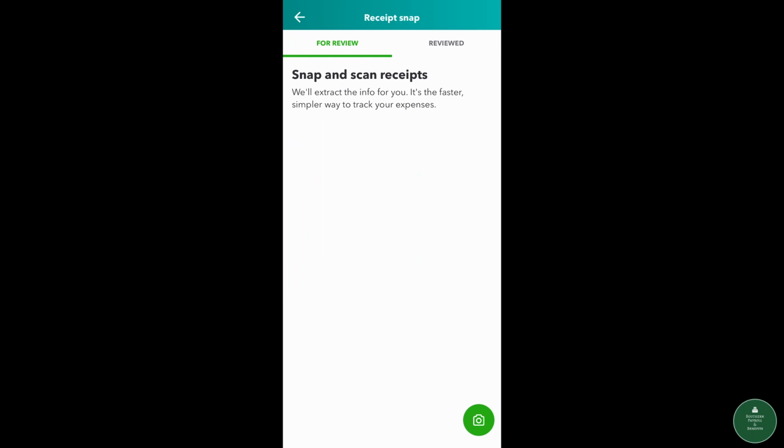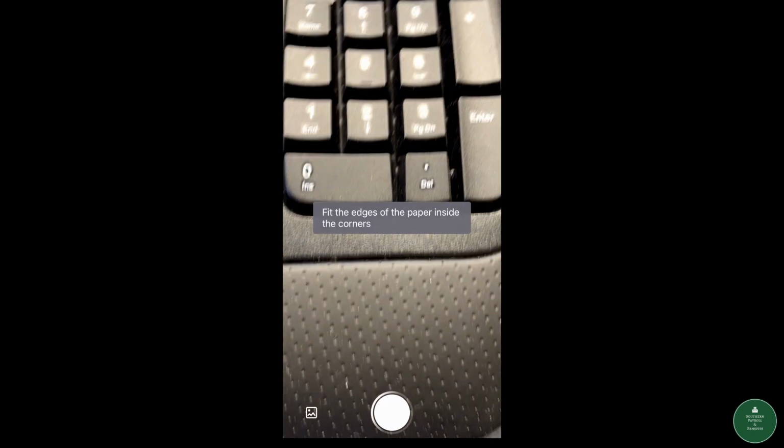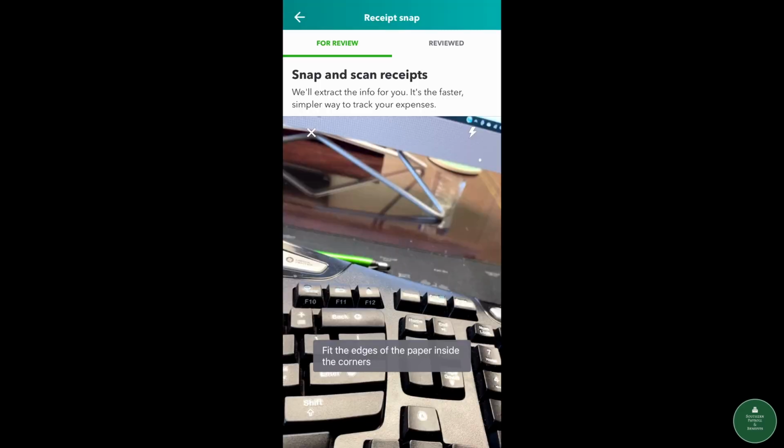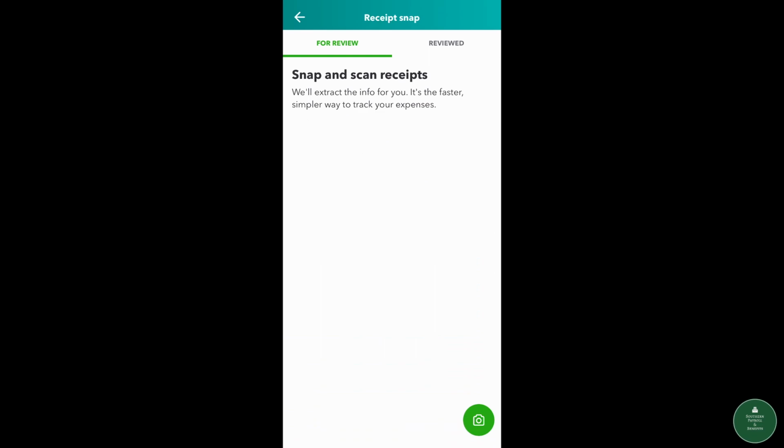Within Receipt Snap, I have the ability to, with my phone, scan a receipt. Let's say I had one here. After the receipt has been scanned in, QuickBooks will allow you to categorize it to the appropriate setting, and better yet, the app will begin to learn you and your habits. For instance, let's say that I go to Office Depot once a week to buy new envelopes and folders. The app will learn my tendencies and will know to categorize that as an office expense.